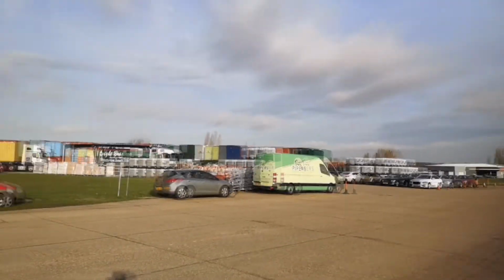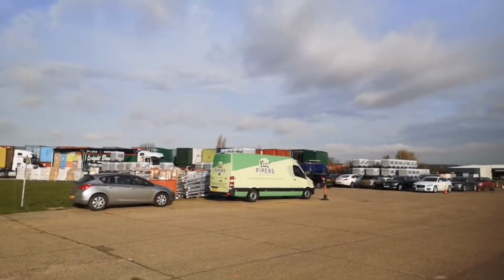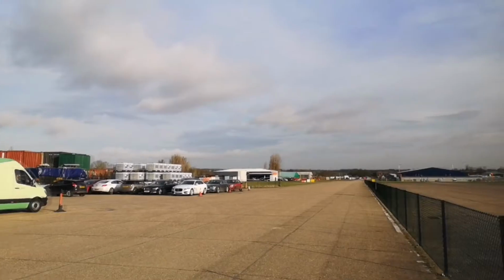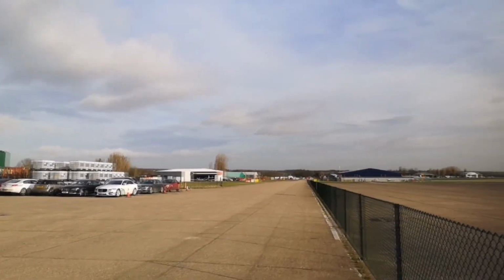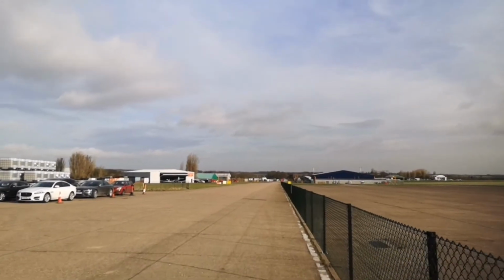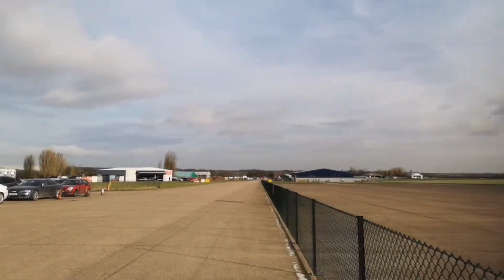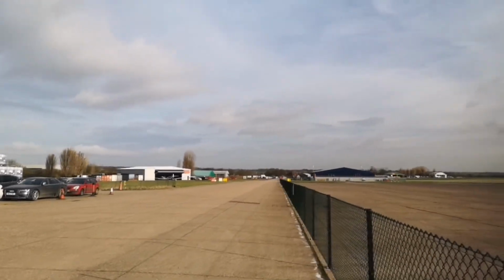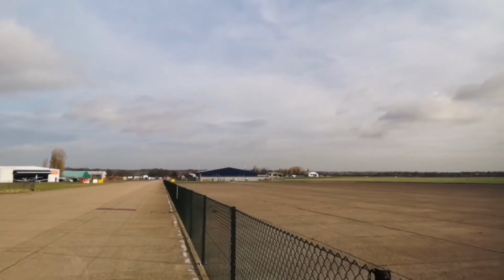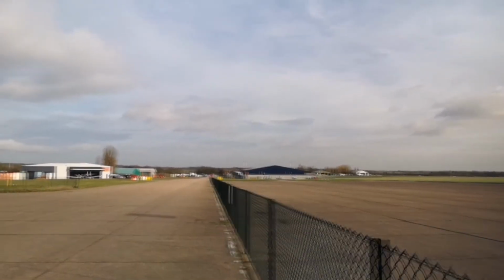There's a lot of business over here as well. A lot of haulage companies, storage companies. And I say, it is a busy site, especially during the weekdays and in the summer as well, because you've got all the private aircraft, the owners overflying, all the fly-ins from all around the country. People pop in, have a bit of breakfast. But anyway, let's carry on walking around and I'll catch you in a little while.